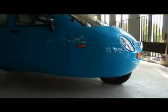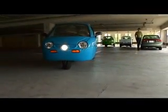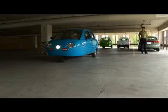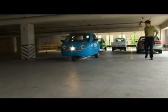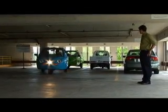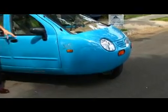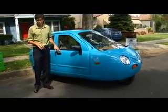We like to talk about how many extra perks you get as an electric car driver that other people don't get. One of those things is preferential parking. In San Jose, in city parking lots, an electric car is free to park for any amount of time in city parking lots.